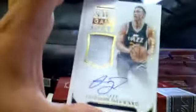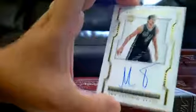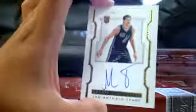And then we have an NBA gear, number 17 out of 49, Gordon Hayward for the Utah Jazz, autographed jersey. And then rookie autograph of Boban, 45 out of 99 for the Spurs. Kind of like Andre the Giant. I think that's the guy with the huge hands. And then for the Dallas Mavericks, 88 out of 99, Dirk Nowitzki autographed jersey.